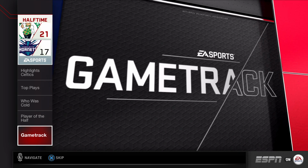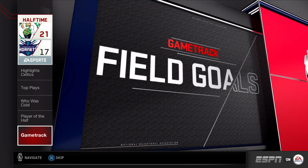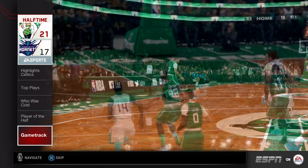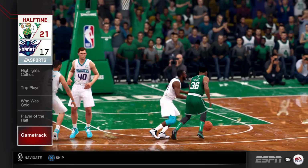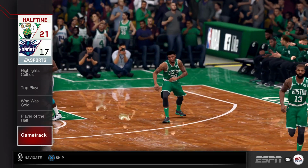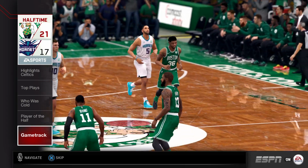Game track. Field goals. The Boston Celtics are keeping things simple, just making their shots. Easier said than done, of course, but it doesn't take an expert to know shooting more successfully than your opponents translates into wins.